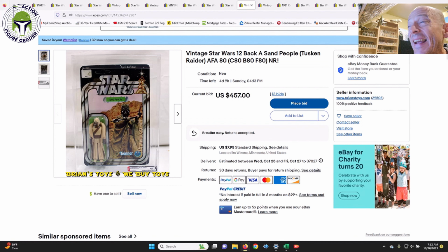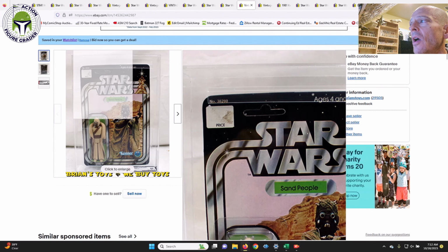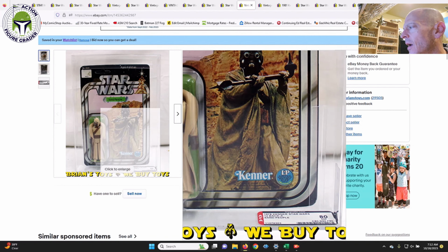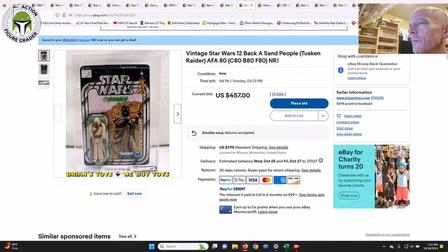But this is a 12-back A Tusken Raider, unpunched. It did have some sticker residue on the price tag there. The subgrades are straight 80s for the Tusken Raider. No discoloration to the cape that I can tell. Beautiful crystal clear blister. Right now, this one's at $457 plus $8 shipping. That's going to sell for a lot of money.